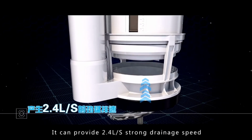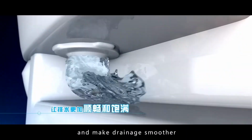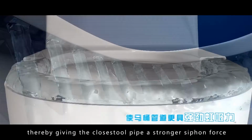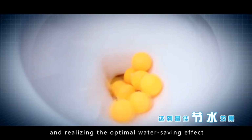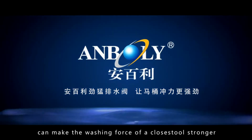It can provide a strong drainage speed of 2.4 meters per second and make drainage smoother, thereby giving the clean stool pipe a stronger siphon force and realizing the optimal water-saving effect. Anboly powerful drain valve can make the washing force of a clean stool stronger.